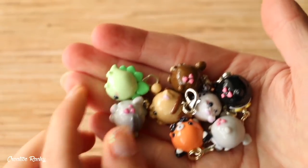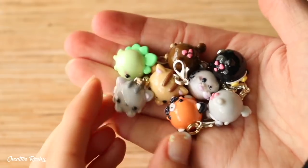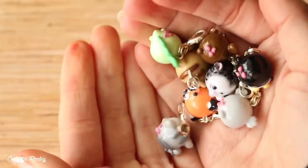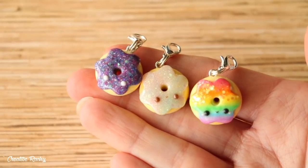I do have more than 1 each available, but obviously here I was just showing you what types are available. So they will be listed on the shop in the restock. I then have 3 different donut varieties available.